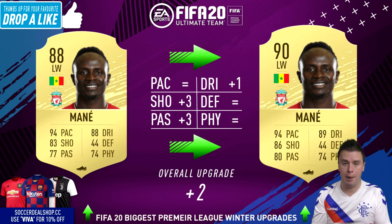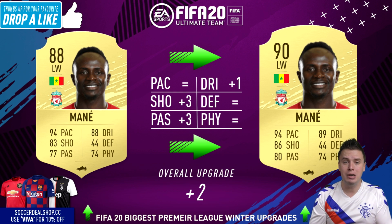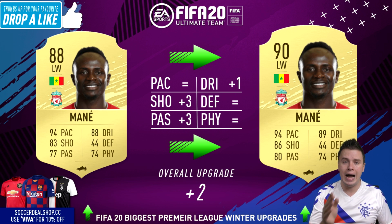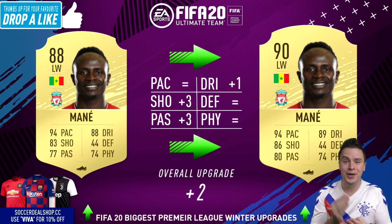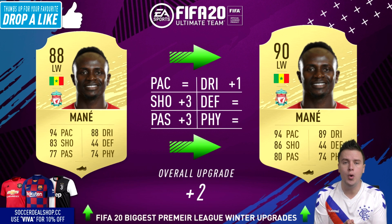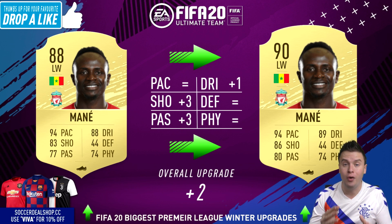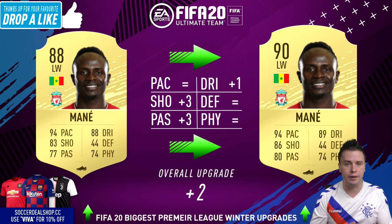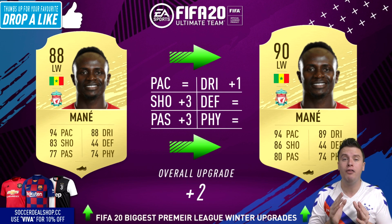Sadio Mané should get his 90 rated card, because come on, if Eden Hazard is 91 rated, if Neymar Jr. is 92 rated, I dare to argue with you that he could also go up to 91 or 92. But knowing EA a little bit, they won't give a major upgrade like that. But Mané, he is giving crazy assists, scoring a lot of goals. He is for me at the moment the best player for Liverpool.